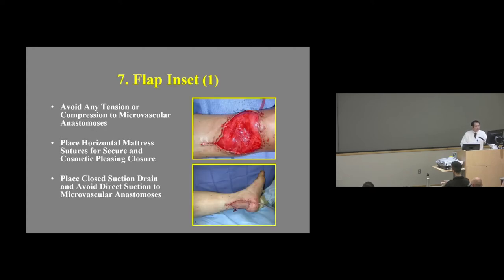In terms of flap inset, you really have to avoid any compression of the microvascular anastomosis. Over the years, what I try to do is a horizontal mattress of sutures. This gets a very secure and also very cosmetically pleasing closure. This is the muscle flap. This is like a fasciocutaneous flap. You try to close, and with the suction drain, really avoid direct suction on the microvascular anastomosis.